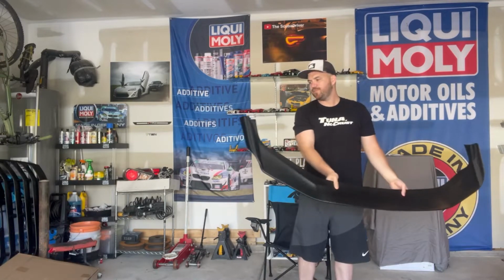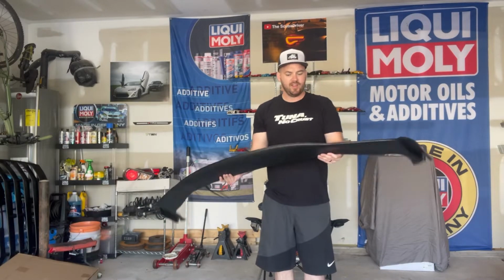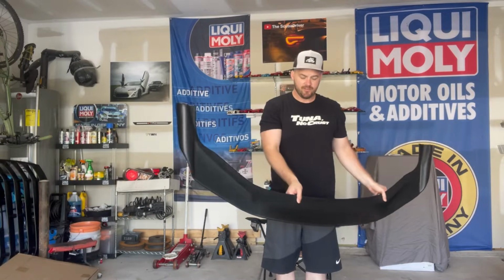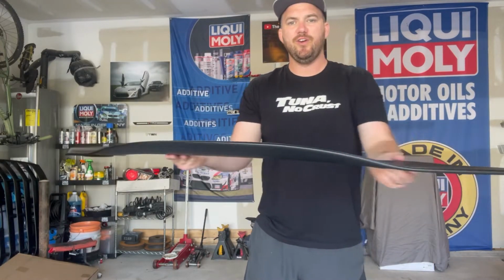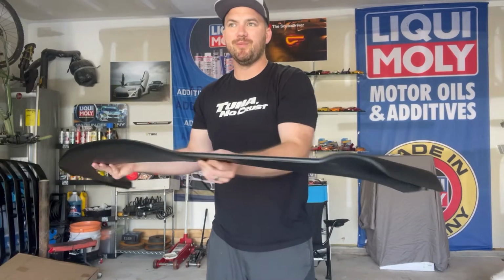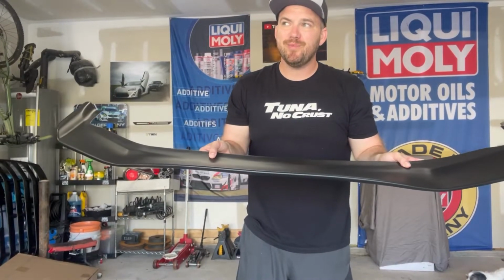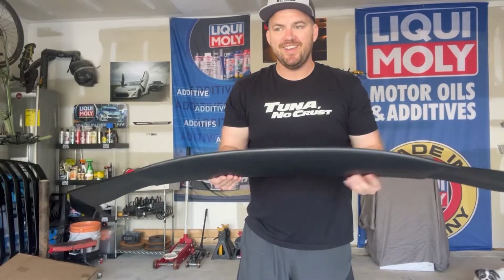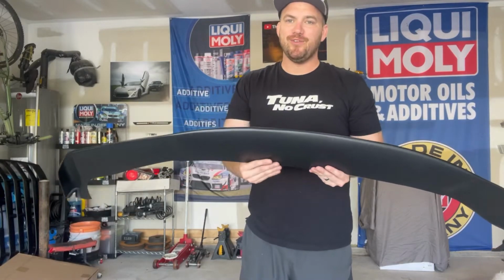Here's the front lip. This is directly from Redline 360. This is the Spec B Front Lip. It's actually got the little winglets on the side. If you know, you know. I've actually had this one on my car before. I actually just threw it away. It was my 3rd lip I think I had, and I hit a thing in the road and it kind of just ripped it in half, and it was time for it to go.